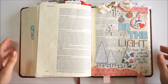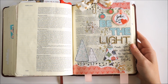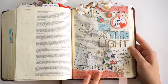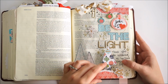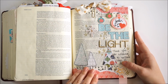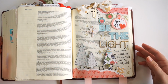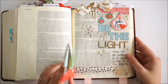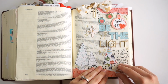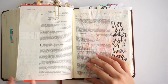This one here was super popular over on my Instagram. I do have a process video for this one. This was working through the Advent devotional from Illustrated Faith and creating this kind of little flat piece here and incorporating some really fun dimensional elements and things like that. So this was a really fun piece to do here, and this is in John chapter 12. I will link that video down below so you can check that out.